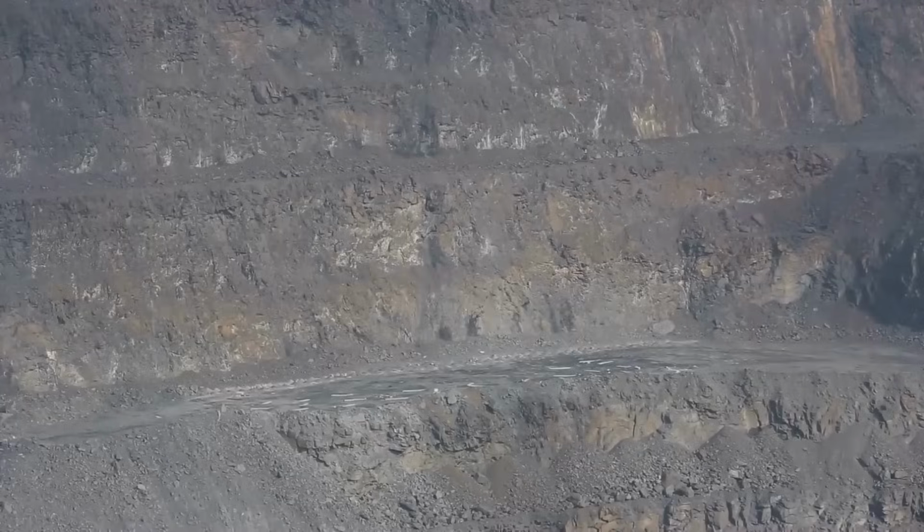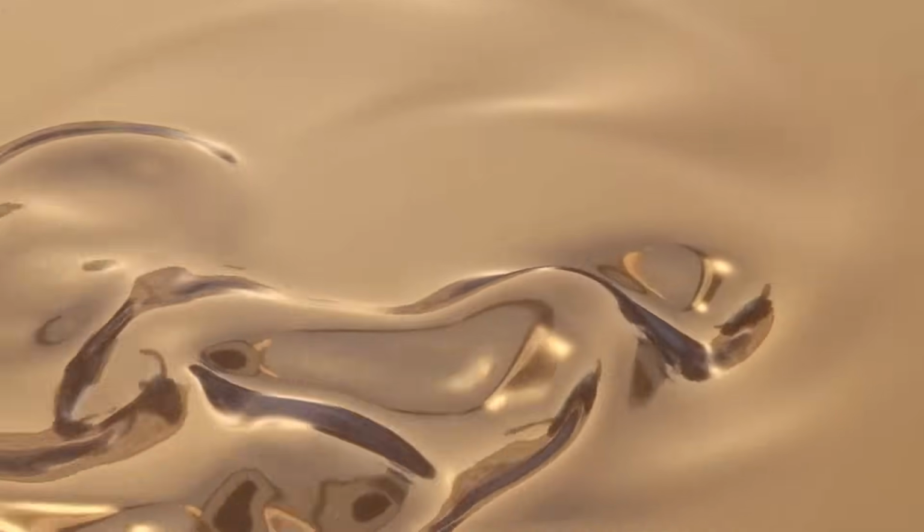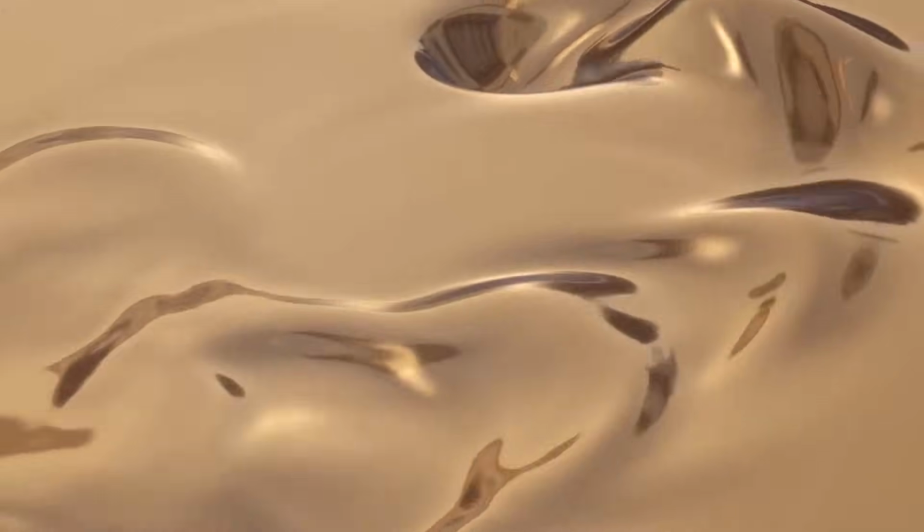And what about the dynamites? These were used for seismic surveying. This is an old technique, used to identify if there is oil and gas beneath the Earth's surface.